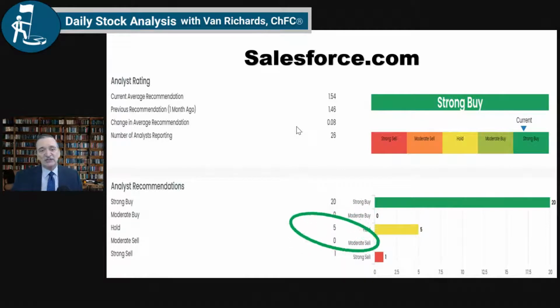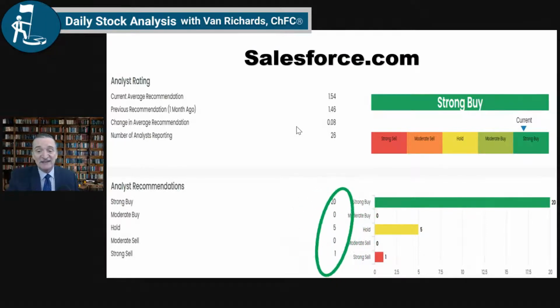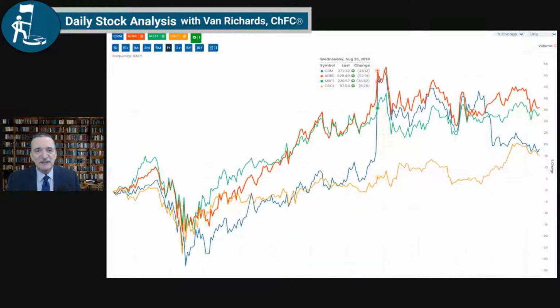Now, when I show you what some of the other analysts are saying out there, remember I told you that there were 20 analysts reviewing this. Actually, there's more than that. There's 26, but there were 20 of them that were saying that this is going to be a strong buy. There's maybe 5 of them that are holding on it, and only one is saying that this should be a sell.